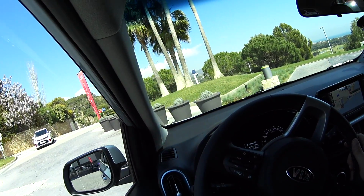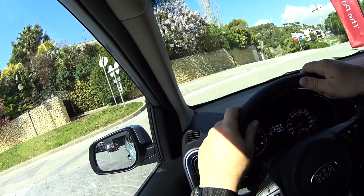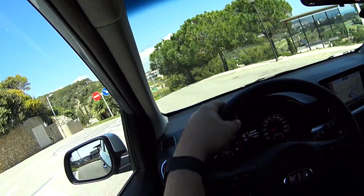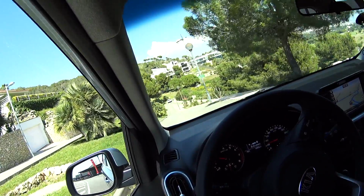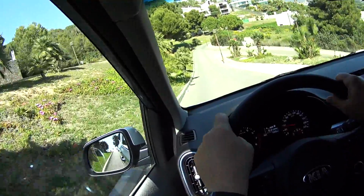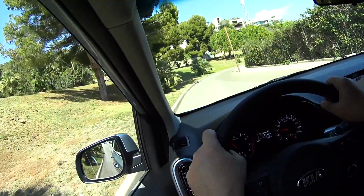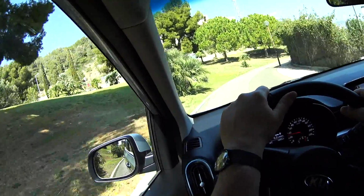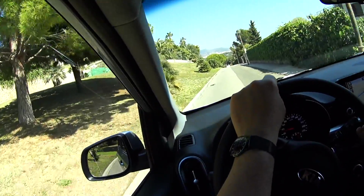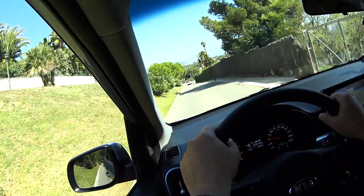We drive the car with a small engine. It's an engine with 67 horsepower. Top speed is 161 kilometers per hour. Maximum acceleration 14.3 seconds from 0 to 100 kilometers per hour. But that doesn't matter. It's a city car. Other features are more important.